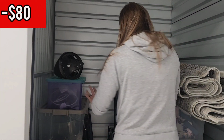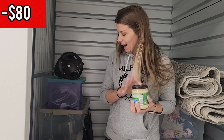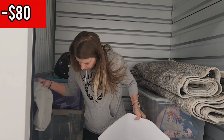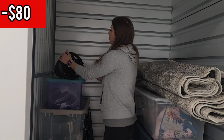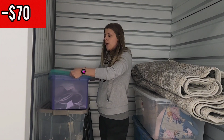There are only 1, 2, 3, 4, 5, 6, 7 totes to make something happen. I'm a little worried. Anyone that stores cheese, I mean, at least this doesn't need to be refrigerated. It hasn't been opened, but that is never a good sign. It looks like in this laundry basket we have some shoes, thermos, salt, cheese. It's Honeywell, it's a nice fan. All right. Tote number 1.